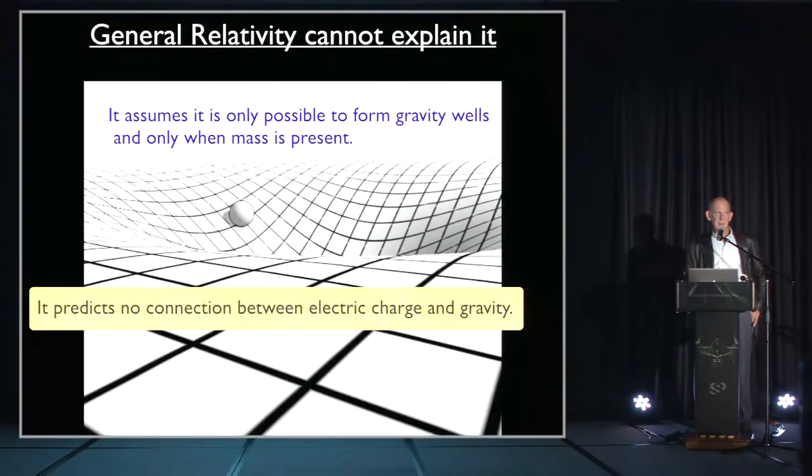General relativity is unable to explain this because general relativity assumes that you can only have gravity wells. Only masses can produce gravity wells and they attract. It predicts no connection between charge and gravity. And Einstein was scratching his head till the day he died to try to come up with a way to bring a connection between the two to make a unified field theory.